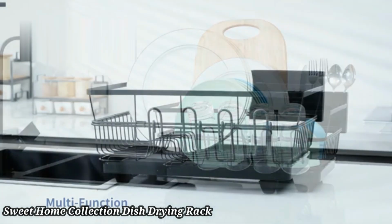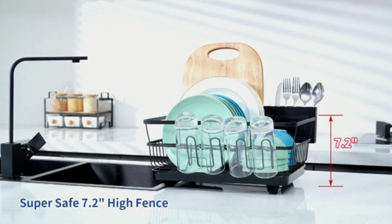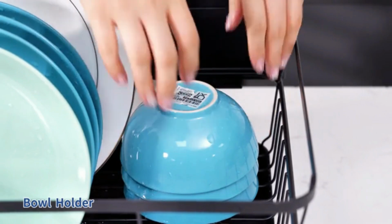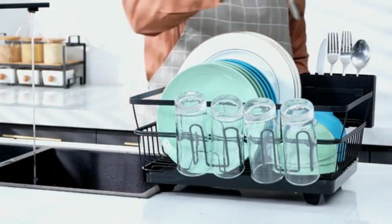Sweet Home Collection Dish Drying Rack. The Sweet Home Collection 2-piece dish drying rack set and drainer is a compact and efficient solution for your kitchen. This set includes a sturdy dish rack and a separate utensil holder, offering ample space for drying dishes and cutlery.